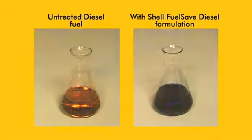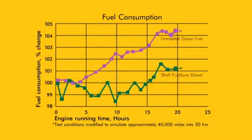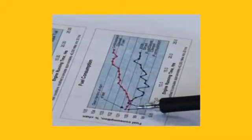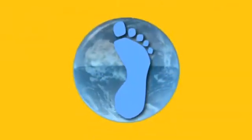Shell tests in heavy-duty engines have shown that Shell FuelSave Diesel can give fuel savings of up to 3% when compared with an equivalent amount of diesel fuel without fuel economy formula. Lowering fuel consumption can help cut your business's operating costs, but how does it affect your business's carbon footprint?